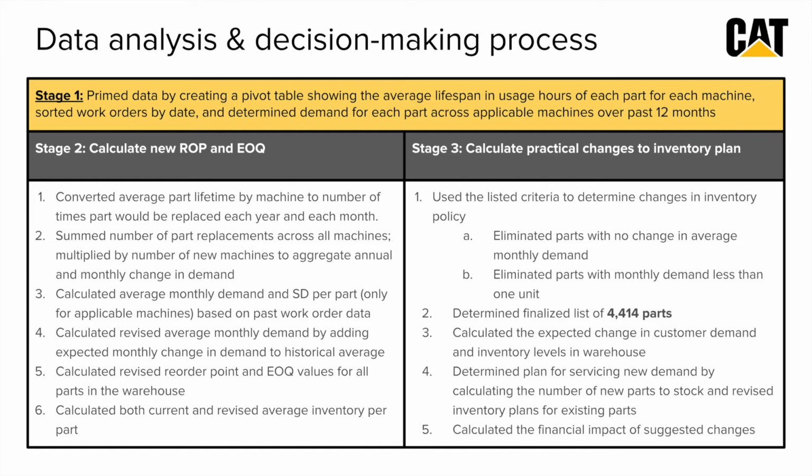And then we also eliminated parts with monthly demand less than 1, figuring that those were either one-off work orders that didn't happen very frequently, or were just less important and not going to be demanded as frequently, thus not necessitating the need of holding extra stock there. Again, this led us to our finalized list of 4,414 parts, from which we calculated the expected change in customer demand, determined a plan for servicing the new demand through these calculations, and calculated finally the financial impact of the suggested changes.